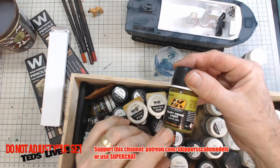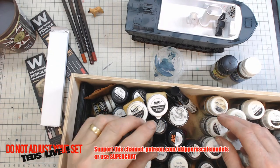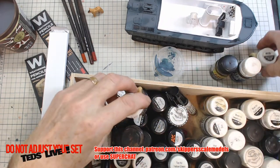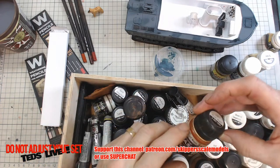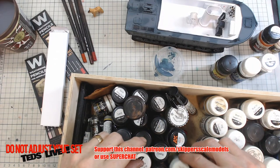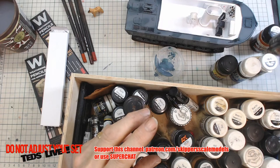Yeah, I think we'll use some of that as well, because slippery, watery, slimy, seaweed, that sort of thing. Beach sand, yeah, we'll have that. Fresh rust, we'll have that. Rust wash, maybe. Yeah, we might do some of that, because we could do some streaks with that. Streaking rust effects. Yep, I'll do some of that.